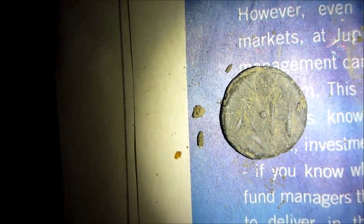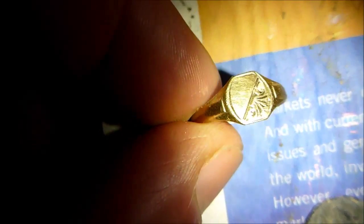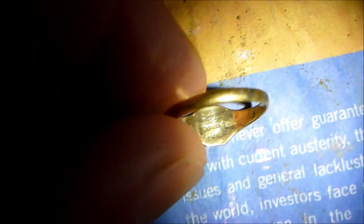So what else we got? Oh yeah, this token thing. It's not a bag seal. It's got some letters or whatever going on. Made from lead. HV. Little gold ring. Charles ring, silver plate, gold, 9 carat. Don't know which way is the right way around.